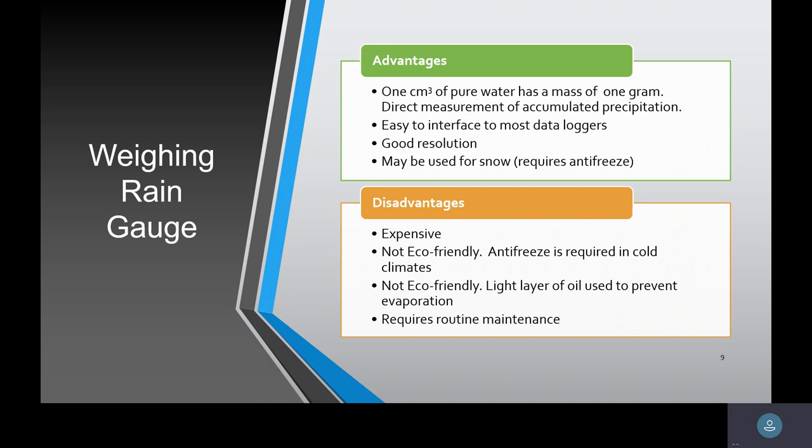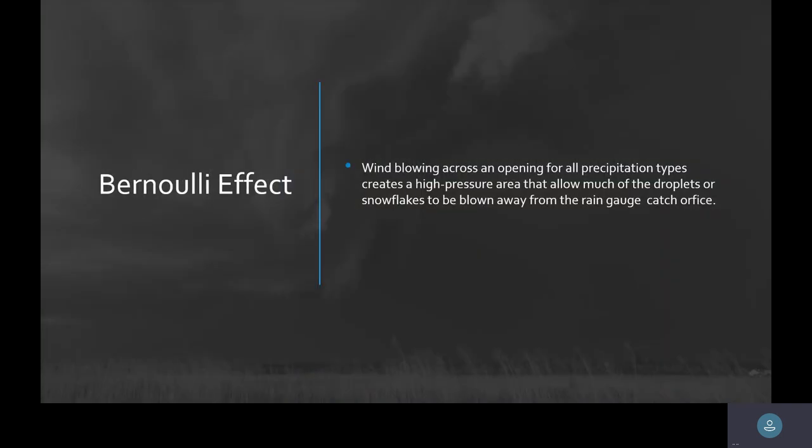Weighing gauges and tipping buckets both require a lot of maintenance, and there are a lot of problems that can interfere, especially if a bird goes by and drops something in there, and you get something stuck in the bucket. They're difficult to maintain. Another problem with all of those types of sensors is what we call the Bernoulli effect, where you get a high pressure zone above the device, and the rain will actually blow right over it. So you miss a lot of these events.